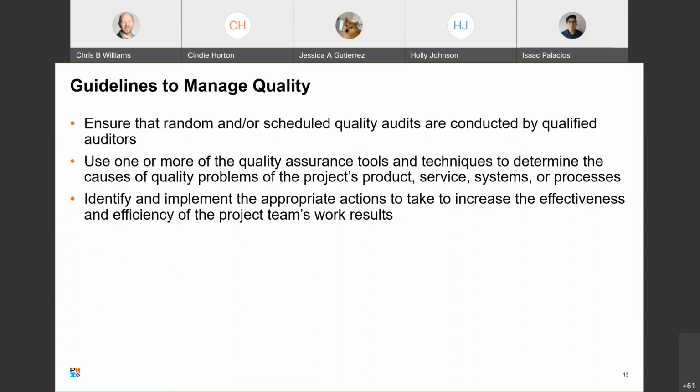Another area would be using one or more of the manage quality tools and techniques to determine the causes of quality problems of the project's product, service, systems, or processes. One method's probably not always going to be the best thing to do. You might have two or three that you want to use to make sure that you're catching any gaps, right? And then another guideline for managing quality is to identify and implement the appropriate actions to increase the effectiveness and efficiency of the project team's work results to improve quality in the product or service.